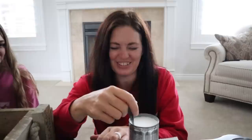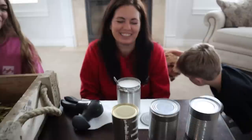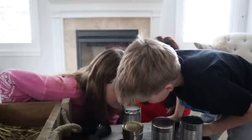What would be white? I don't like goat's milk. Hey, maybe it's coconut. Could be coconut milk. You smell it! Does it smell like coconut milk? It doesn't really have a smell at all. Fun fact, as you guys probably already know, Katie doesn't really like milk, especially plain. So this will be fun because she's going to drink the whole can in front of us.